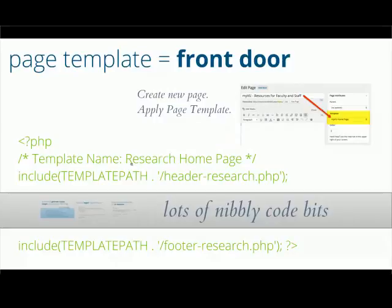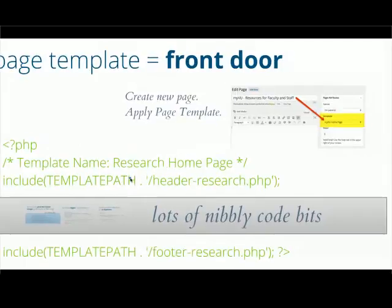So we're on that page, and we want to include different headers and footers, and obviously stuff in the middle. We're going to pull in our research header here at the top, because we know we're on this research page. And then we're going to pull our research footer, because we're on this page. Then in the middle is where we're going to say, okay, we're on this page, so now what else do we want to do?